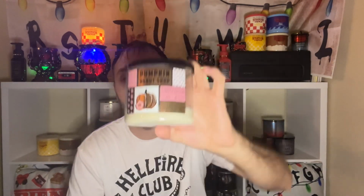And then I think Pumpkin Donut Shop, this one actually sold out. So I'm like, okay, I'm glad I have my backup. It's so sweet and so good. It's glazed donuts, warm pumpkin spices, sprinkled with powdered sugar.